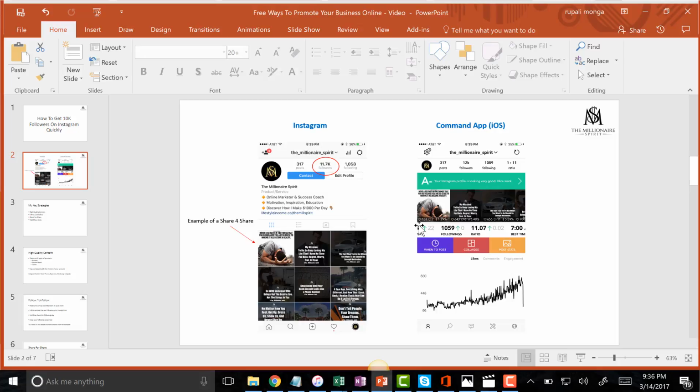All right. So before we dive in on my top key strategies to get 10K followers on Instagram quickly, here's a screenshot of my account. My Instagram is actually the Millionaire Spirit, and I've circled my current followers. On the right hand side is a snapshot of the health of my account through the Command app.